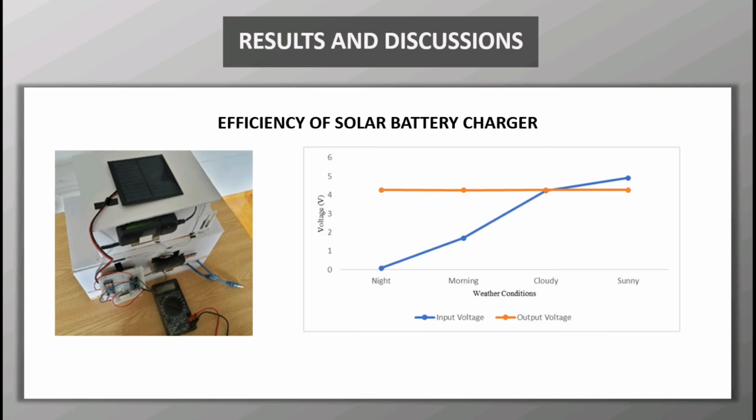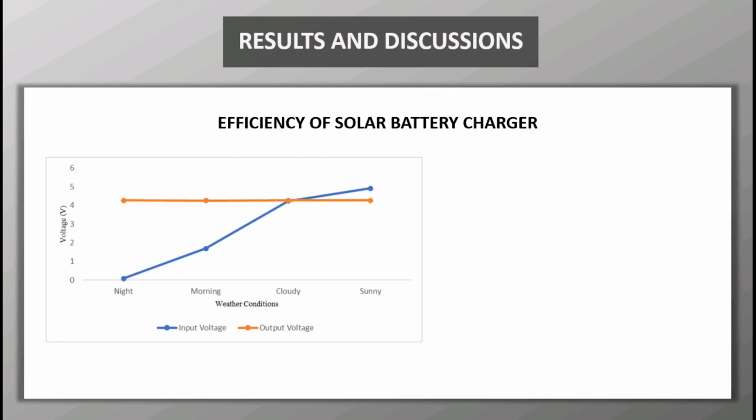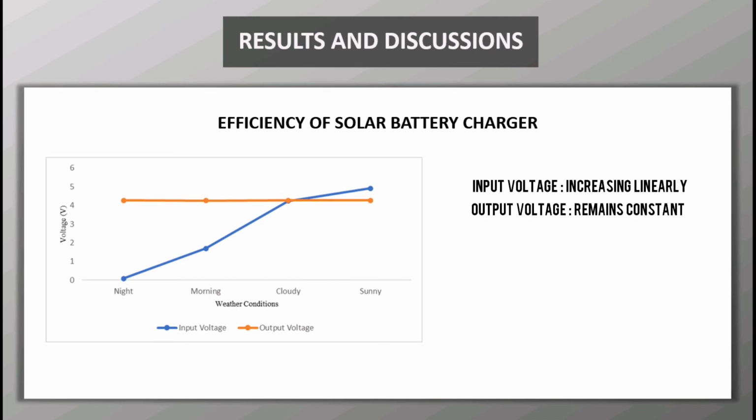So now, here is the graph of the efficiency of the solar battery charger. From the graph, we can see that the input voltage, where it is in the blue color, is increasing linearly, while the output voltage, colored in orange, is almost constant. So, it is proven that my solar battery charger can provide a constant amount of electricity to any circuit regardless of various weather conditions or time of the day.